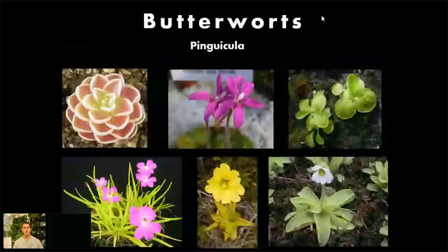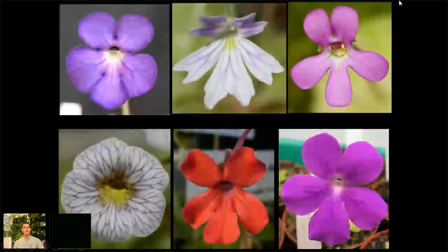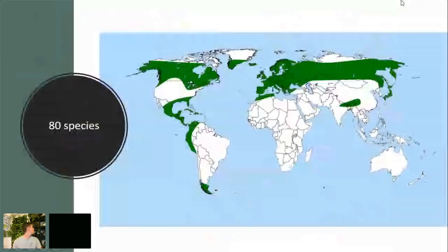The next group that I wanted to talk about was Pinguicula, which means the greasy ones or butterworts. And they are carnivorous, but people probably grow them because of their flowers. And I do have one up there, which I can show you in a little bit. There's about 80 species, and a few years ago, I was lucky enough to go to Iceland, and I was really surprised that everywhere we pulled the van over, we could see wild butterworts. And a place that's volcanic, cold, you wouldn't think of carnivorous plants, but they were definitely thriving there.